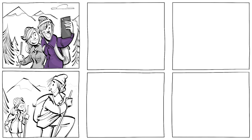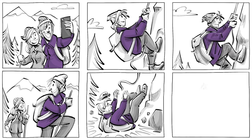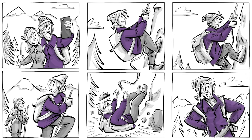Now, the best thing about memories is still creating them. Trying new things, failing, and then trying them again is one good way to do just that.